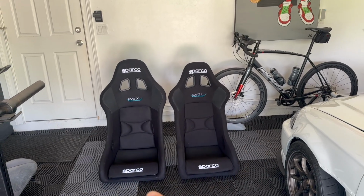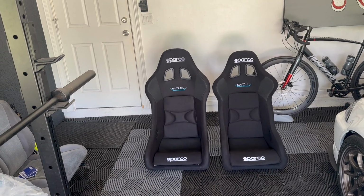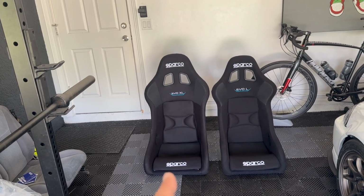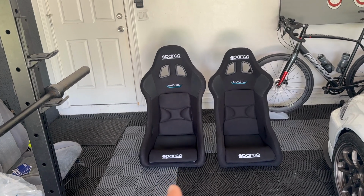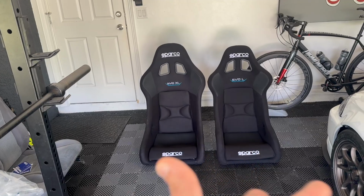So I went with one of each. That's gonna be my passenger seat. That will be my driver's seat. And the theory is I'll use this if at any point I feel like it's too big for me and I don't feel like I'm being held up enough in the track, I can always flip-flop them. I have one of each.